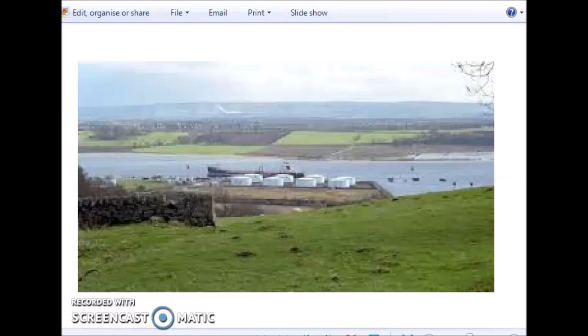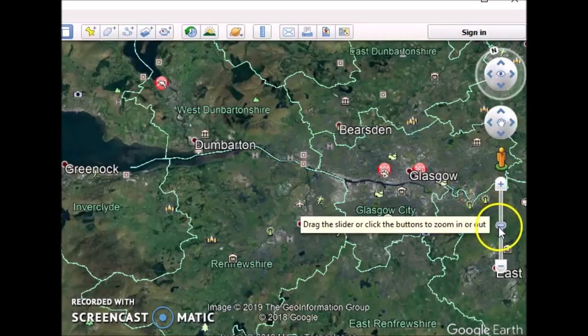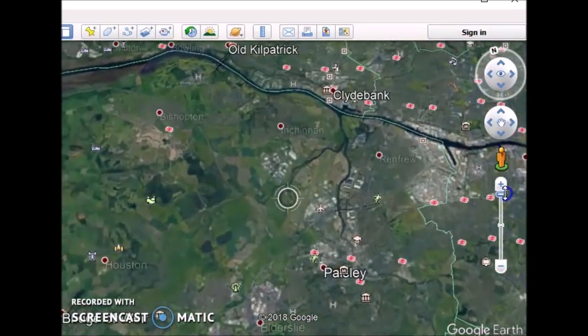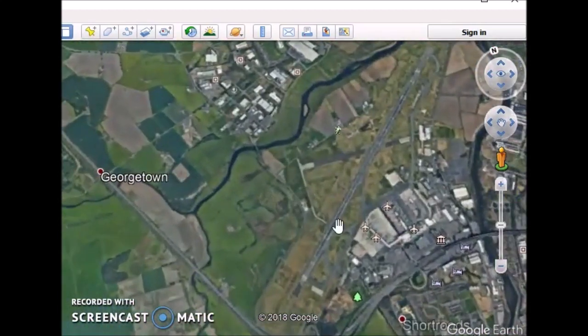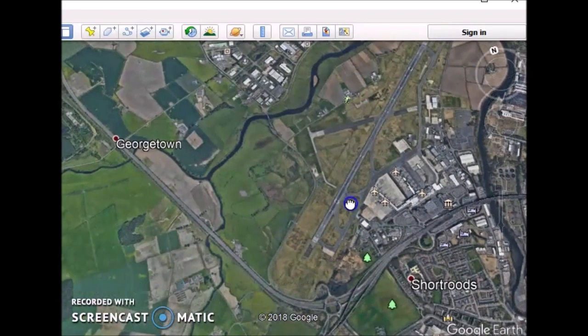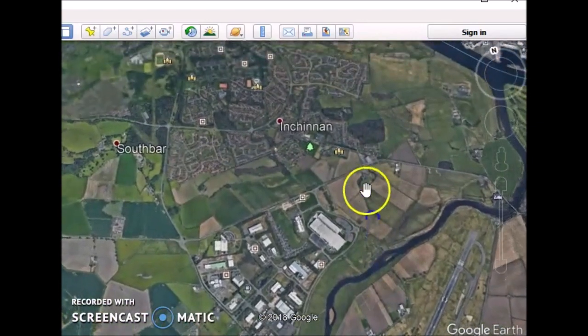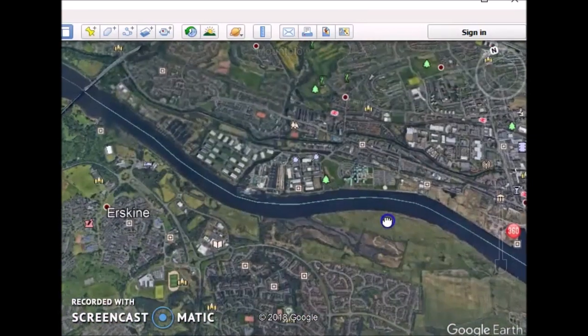I'll show you. Oh, here's a dry stone wall. It just stops dead. Right. Anyway, back to the airplane. So I'll take you down to the airport. And there's a runway. And what you don't see is any sign of fuel.